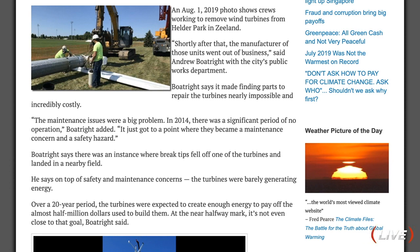The city says things went downhill. An August 1st, 2019 photo shows crews taking down this turbine. Shortly after that, the manufacturer of those units went out of business. Now, that comment about the paragraph does not go with the story. It's just giving you a comment on the photograph here. But shortly after that, manufacturers of those units went out of business. They're referring to 2009 when they installed these wind turbines.